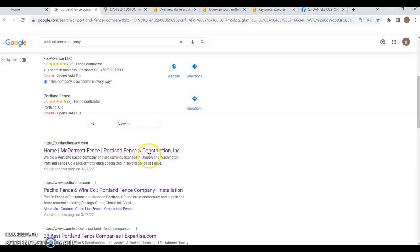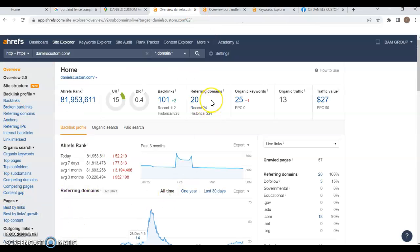Now, how do you get in this top spot? Well, we talked about content and keywords already. That's really going to help. And then the backside of your web page is going to help even more. Now, backlinks and referring domains is what I'm talking about here. Referring domains are websites that give you those backlinks, and a backlink is just a link from one website back to yours. That's all it is.